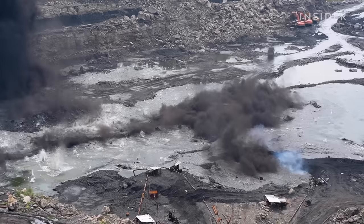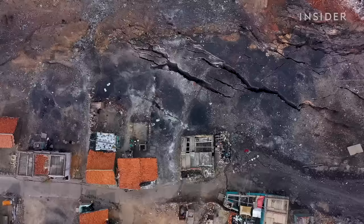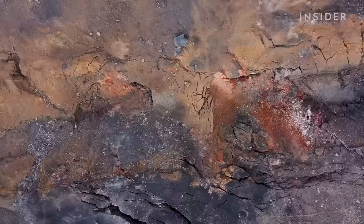The mining company frequently explodes dynamite to expose the coal. That's destabilized the entire neighborhood of Jharia, creating cracks in the earth and swallowing up homes.